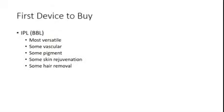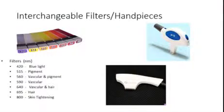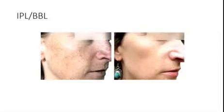Clearly, the first thing you should buy is an IPL device. You do a lot of stuff with it, vascular and pigment. You're talking about light in the visible spectrum up to the early infrared spectrum. There are different filters that you can use with some of the devices and different handpieces from other companies, and this determines the light spectrum that you see. And what do you do with this? Basically, reds and browns are the easy thing.